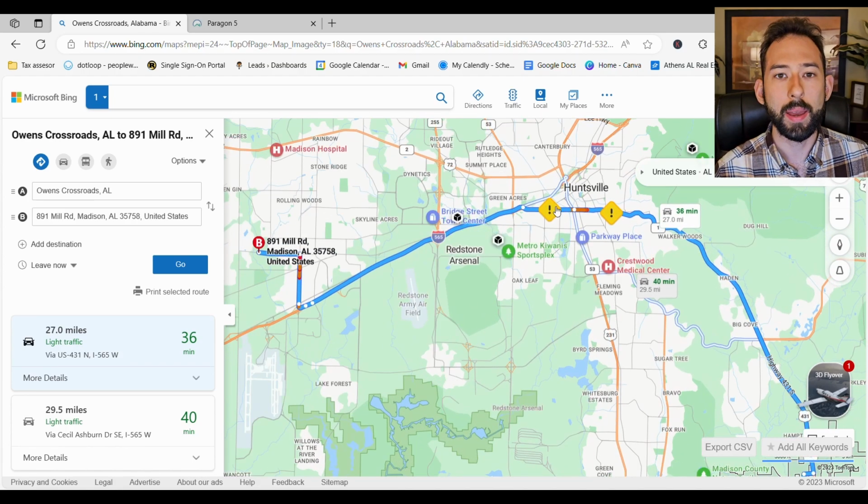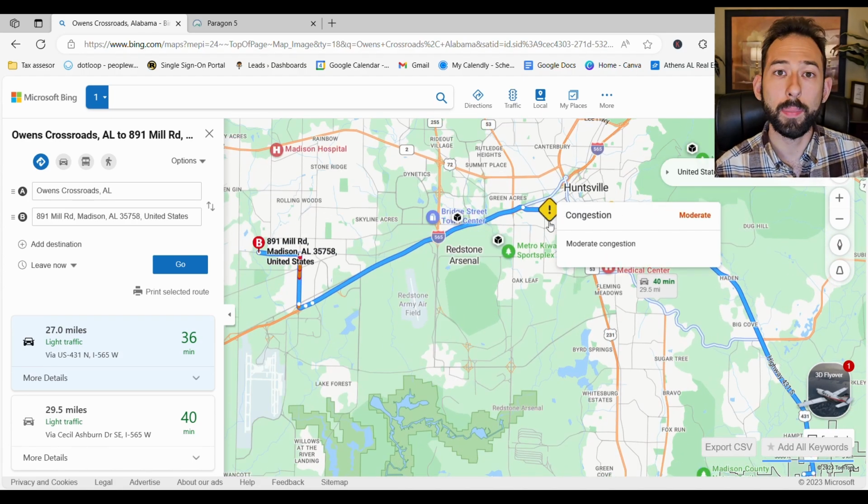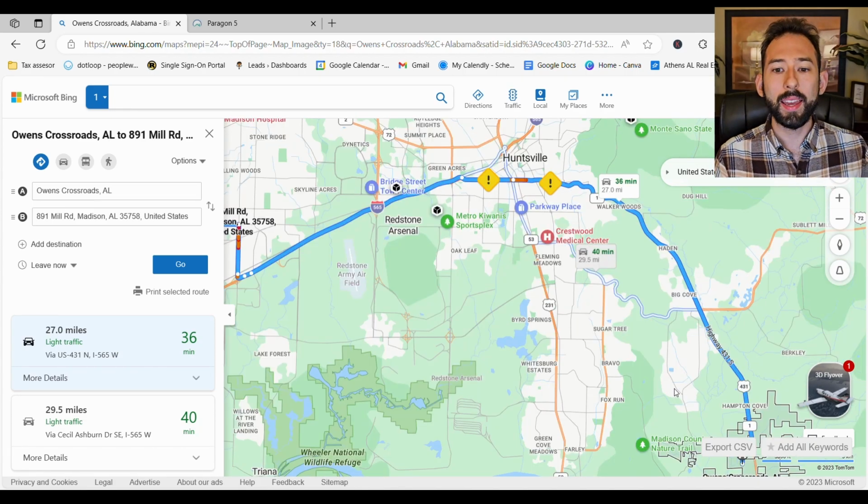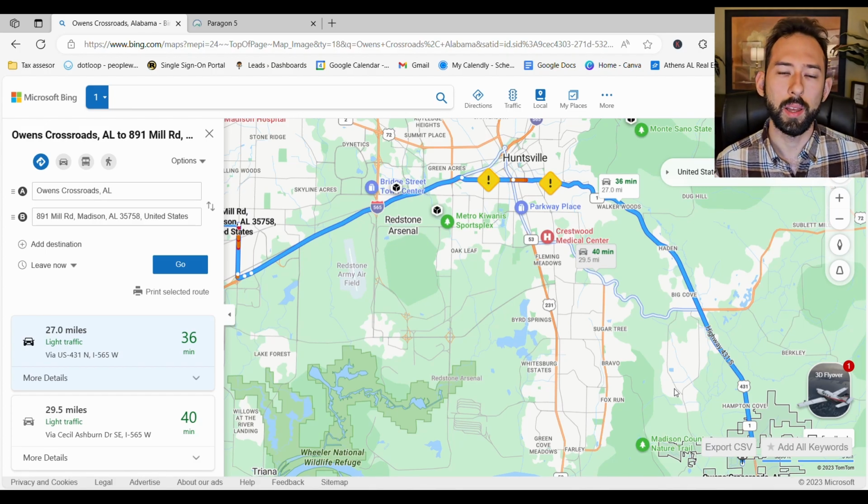As you can see here on the map, there tends to be quite a bit of congestion in Huntsville, part of the growing pains. But what's really nice here, a lot of people like, is you're just outside of Huntsville, you're close to all the amenities, but you're not dealing with all the hustle and bustle of Huntsville life.